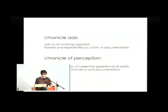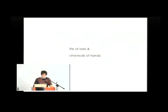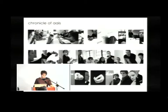But for the rest of the year, she's been chronicling everybody in the AAIS and our interaction through photography of our hands and the way that we express ourselves, and depending on what mood we're in, the way we express ourselves. This was collated into a continuous barcode, with different intensities depending on the moment, which was used to tie the exhibition together.